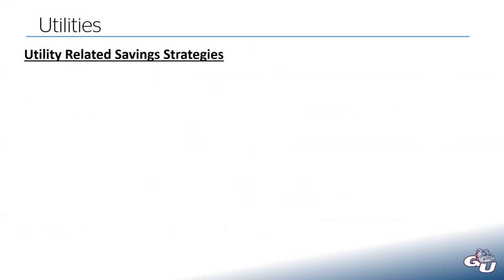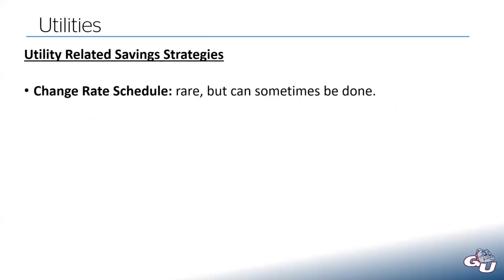All right, last two slides, and I'll let you go. So we've talked all about how utilities bill their customers. What can we do to save some energy that's related to the utility? One thing you may be able to do is change the rate schedule. This is pretty rare, but sometimes can be done, where you might find out that a customer is classified into the wrong rate schedule. Maybe the building they're in used to be something else, and they changed the use, but for some reason their rate schedule didn't get updated.